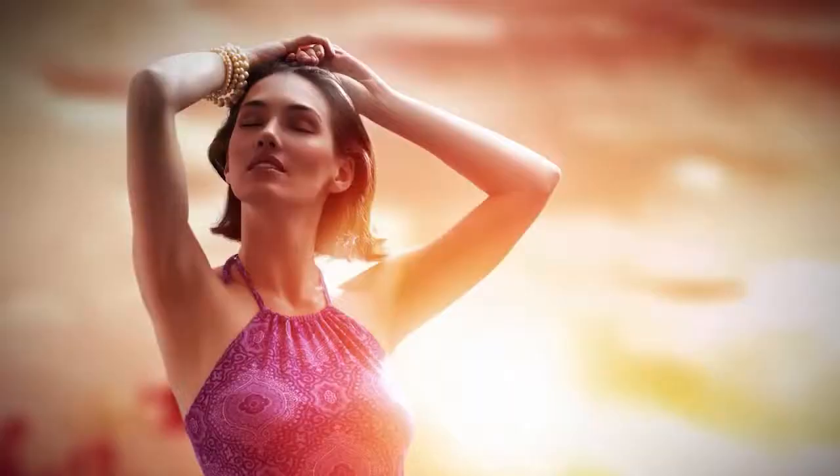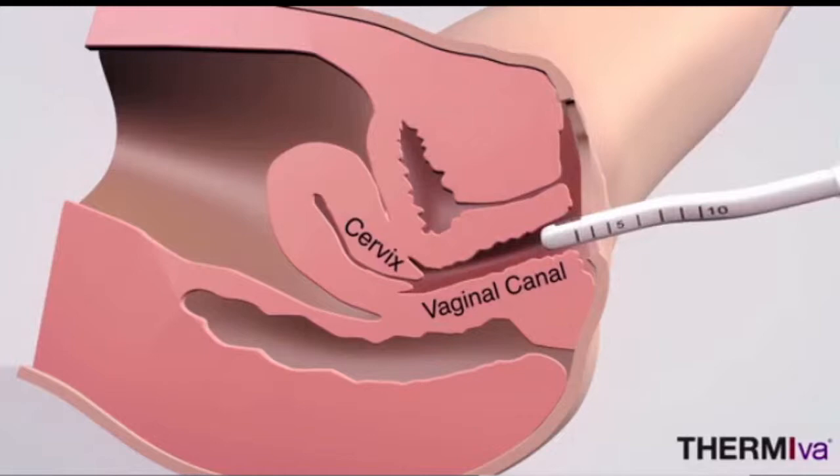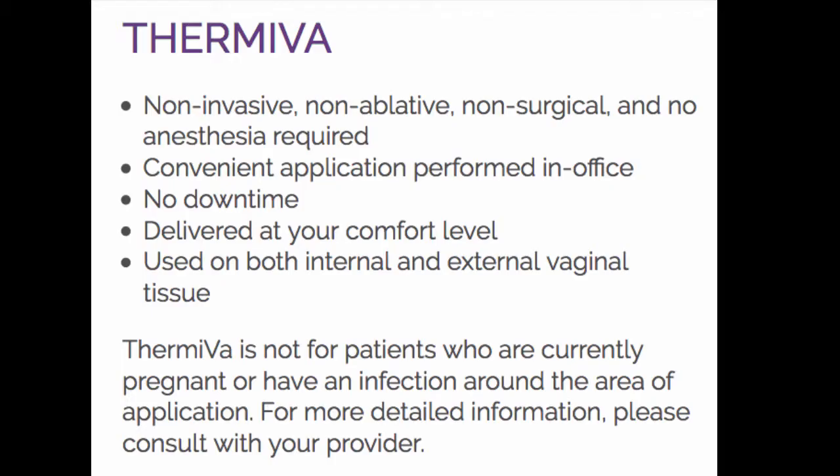It's done in the privacy of my office. I do the treatment. Patients are awake. It's very comfortable. I tell patients it feels a little bit like a warm stone massage. It takes about 15 minutes to treat the external tissue, 15 minutes internally.